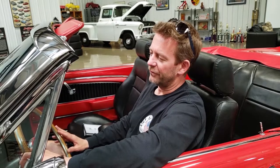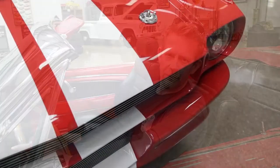This is Mark Chalero from MS Classic Cars. Today I have the pleasure to present you an absolutely beautiful 1965 Ford Mustang Convertible Custom.